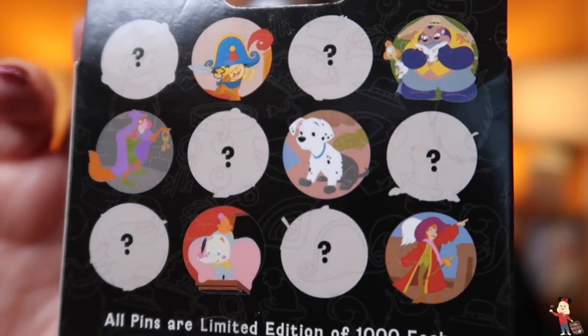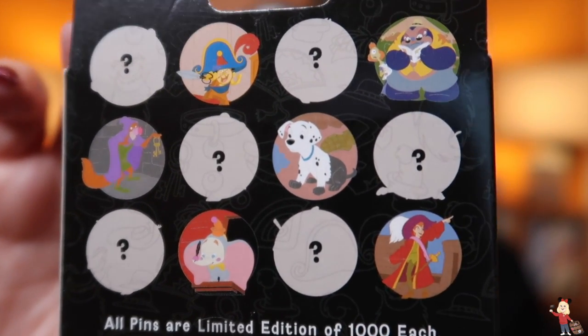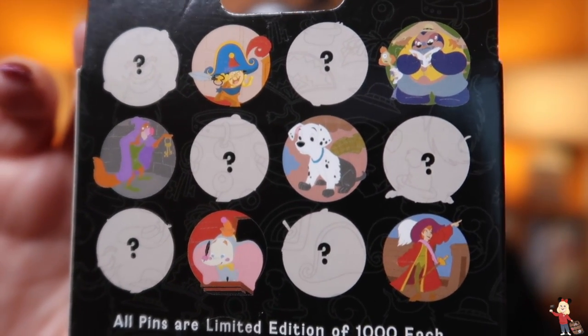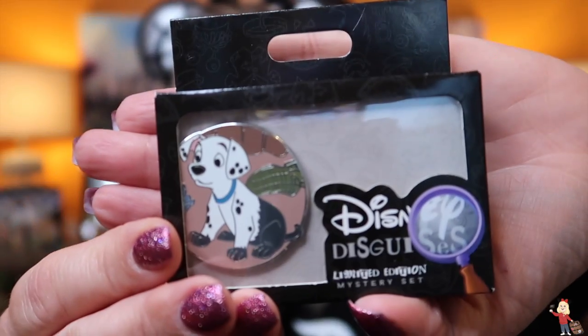And I do have one of all of those. I've only got 5 boxes here at the minute. Another box had to be sent separately because of the weight of the parcel. So I know I've got those, but I don't know which 6 pins are actually inside. So shall we open the first one? So the first one we have got is the Dalmatian pin.